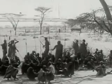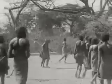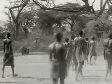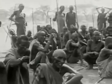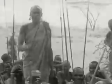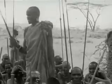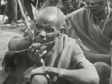The code of the savage: a life for a life. The council of the elders is meeting to decide which of the younger warriors shall be sent out after the lion. They have long been accustomed to kill with the spear lions which are man-eaters or Maasai cattle killers. There's a sad outcome of the council.